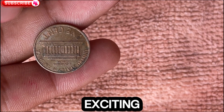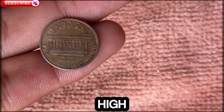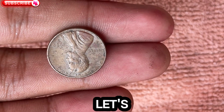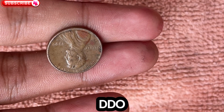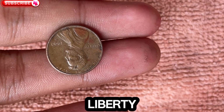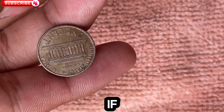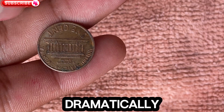Here's where it gets exciting. While most 1990 D cents are common, rare errors and high-quality specimens make some coins extremely valuable. Let's explore a few of the most sought-after features. Double die obverse, DDO: look for doubling in the word Liberty, the date, or the motto "In God We Trust." Off-center strike: if the coin is misaligned and the design is not centered, it can raise the value dramatically.